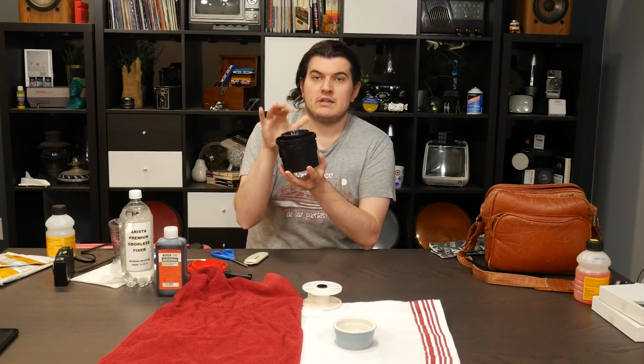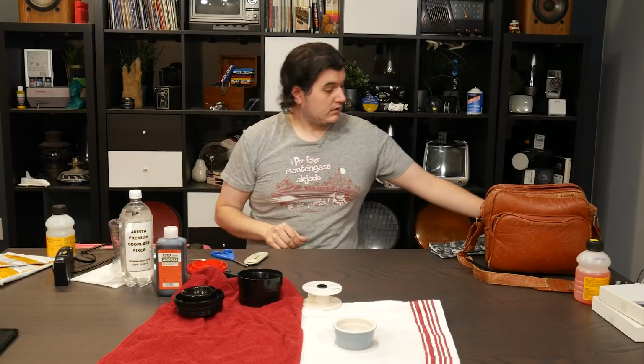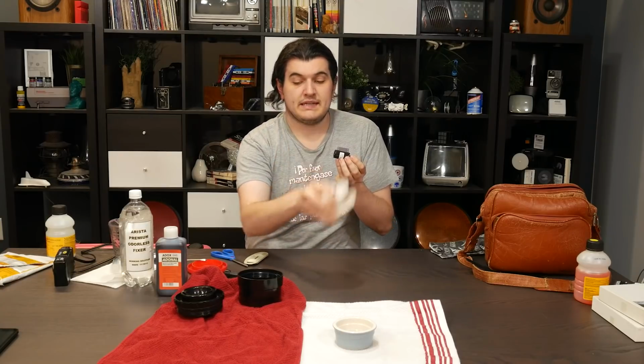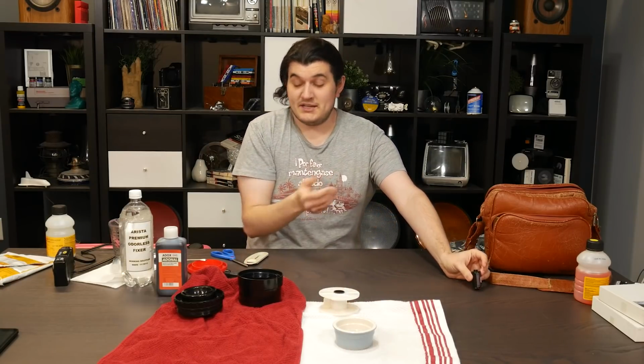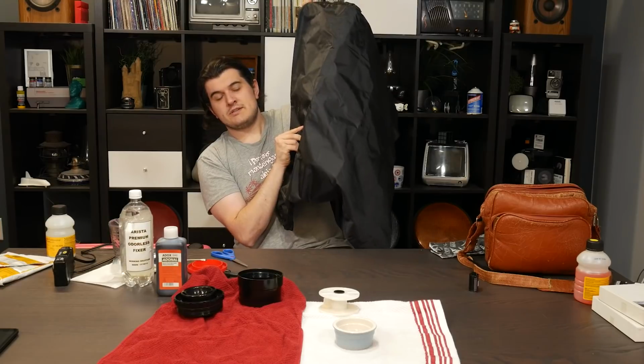So this is a development tank. It is a light-proof tank, but it allows water or liquids in and out of it. We need to get the film, which I put over here, onto this reel and into this tank in the dark. Now, if you want to, you can get a very well light-controlled room, or you can use a changing bag.